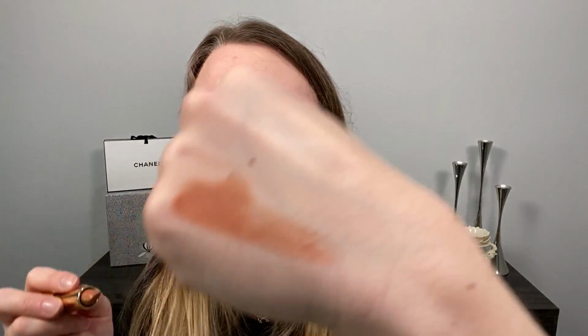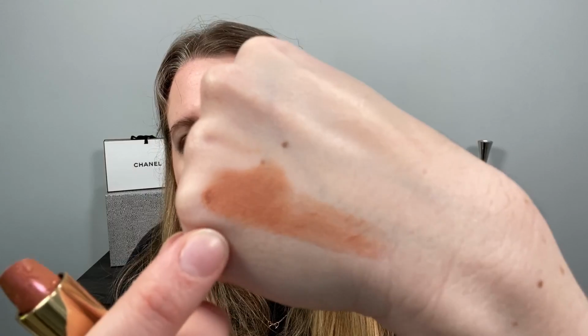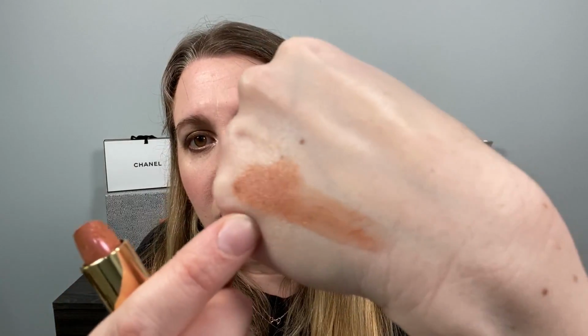All right, let's test out the two lighter lipsticks. So this one is number 070, Dazzling Beige. I'm gonna swatch the lipsticks on my hand. This is one swatch of the lipstick. And when you build it up, here you go. So you can see you've got a little bit of gold in there, but not much. When you build it up, you really don't see much of the glitter at all.